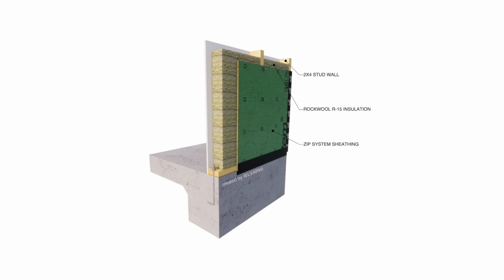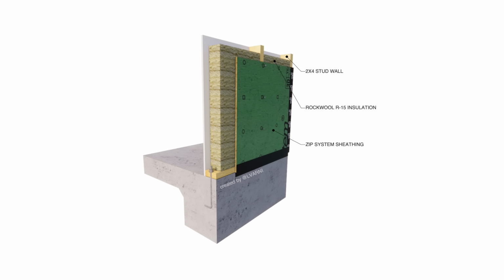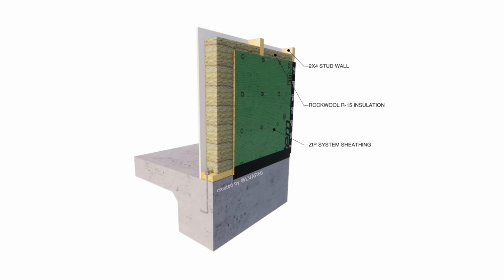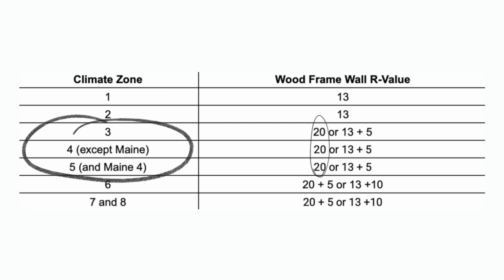Okay, so let's finish off with number 3 though. This assembly is 2x4 construction with zip sheathing and R15 batts. Again, this is going to work in climate zones 1 and 2, but you're going to have to increase to a 2x6 cavity if you're in climate zone 3, 4, 5. And this assembly would work in all those. Now we're going to bump up another 20-ish%.